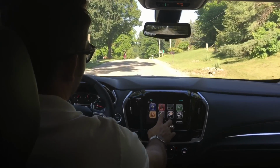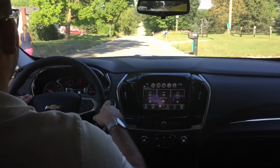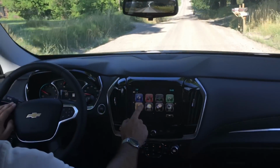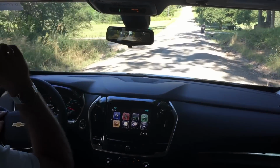We've also got instant weather updates. You can see where the weather is going to be. If you're going on a trip, you can add a location. Of course, with it being a Premier model, you've also got navigation, all that good stuff. Apple CarPlay standard. Dual sunroofs is awesome.